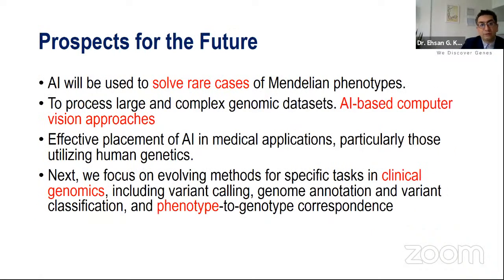Okay, and the prospect for the future is that artificial intelligence will be used to solve rare cases of Mendelian phenotypes, and it will significantly help clinicians, especially with cases that are still undiscovered or undiagnosed, mainly genetic problems like recessive disorders. The processing of large and complex genomic data sets and AI-based computer vision approaches, and effective placement of artificial intelligence medical applications, particularly those utilizing human genetics. And next, we focus on evolving methods for specific tasks in clinical genomics, including variant calling, genome annotation, variant classification, and phenotype to genotype correspondence.